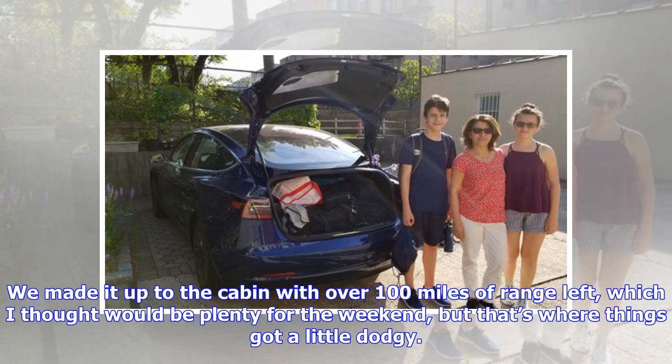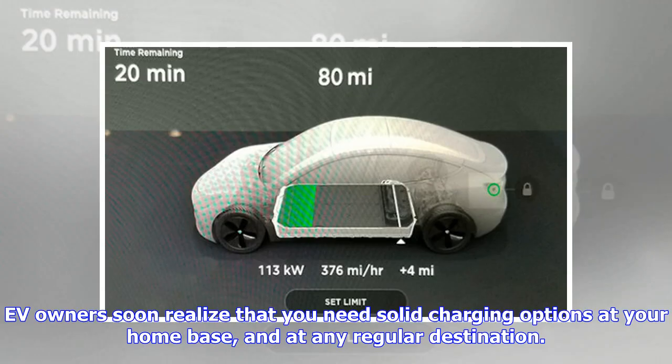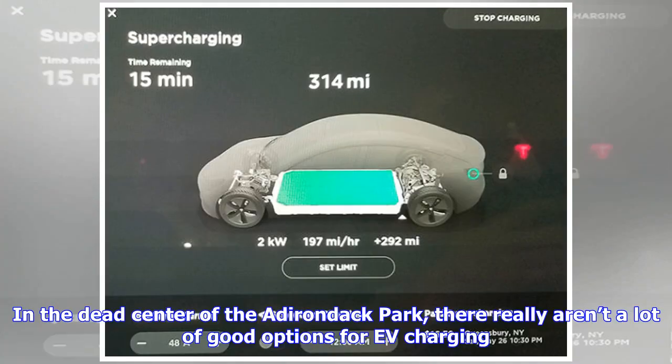We made it up to the cabin with over 100 miles of range left, which I thought would be plenty for the weekend, but that's where things got a little dodgy. EV owners soon realize that you need solid charging options at your home base and at any regular destination. In the dead center of the Adirondack Park, there really aren't a lot of good options for EV charging.